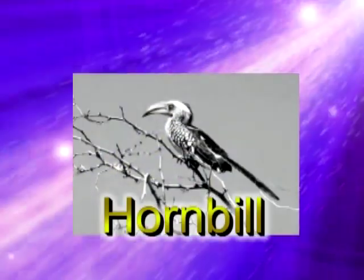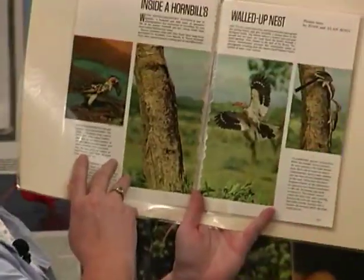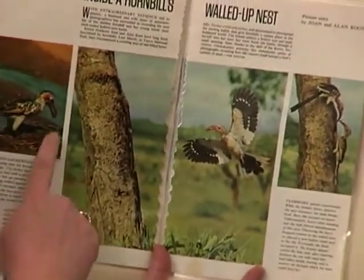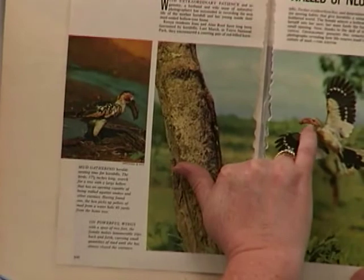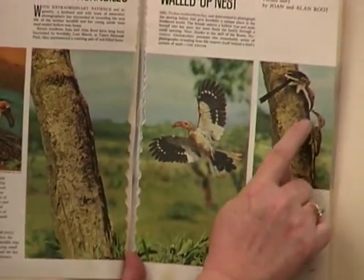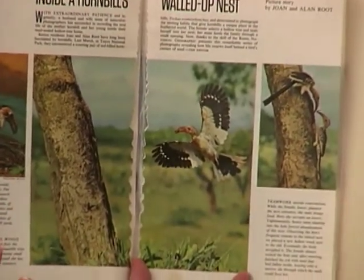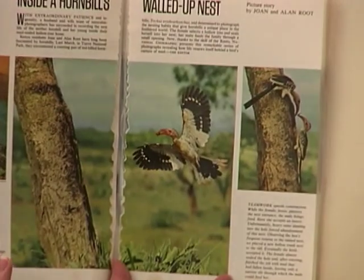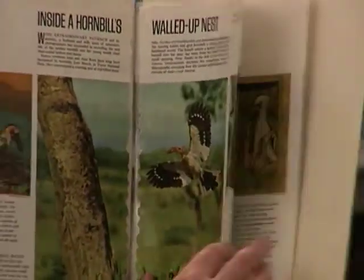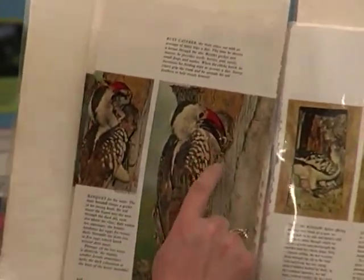This is the hornbill's walled-up nest. This is also a National Geographic article. This is a hornbill. See his long beak? And he is carrying mud, and he and his wife have a hole chosen in a tree to be their home. And instead of just leaving the big open hole as a covering, they're walling up the whole opening.